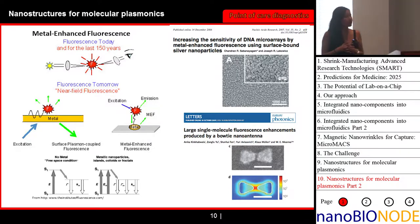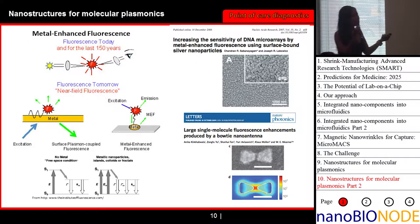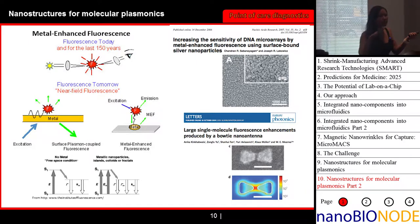And so we didn't invent this. This is something that's been around for a while. People have been doing this with roughened metal surfaces. So this is basically just silver islands. You can sputter coat or sandpaper down silver, and people see very modest increases in the fluorescence intensity on the order of 5 to 50-fold. You can also create very precise little antennas, so bow tie antennas, and right in between these gaps, you can see huge increases in fluorescence intensity.